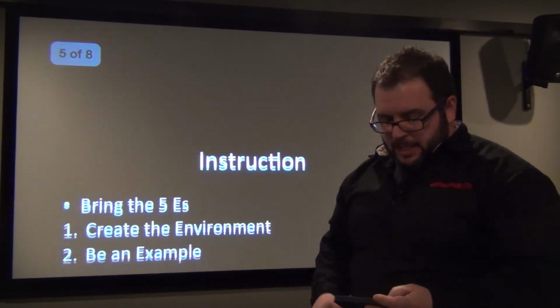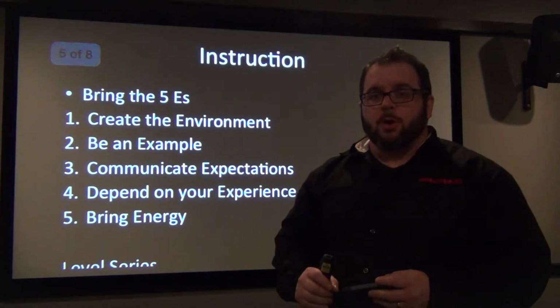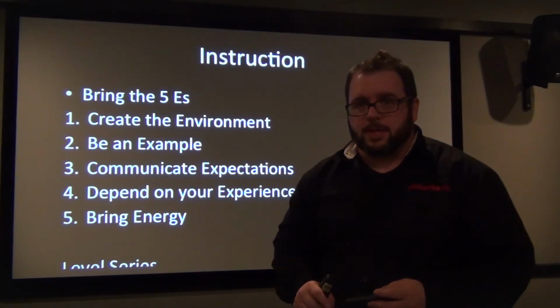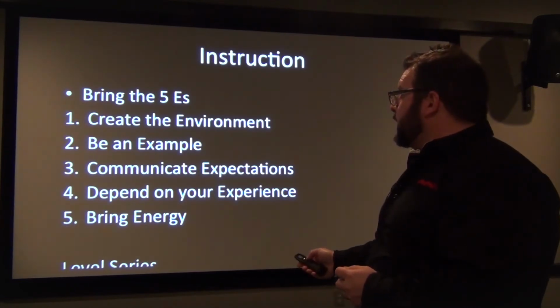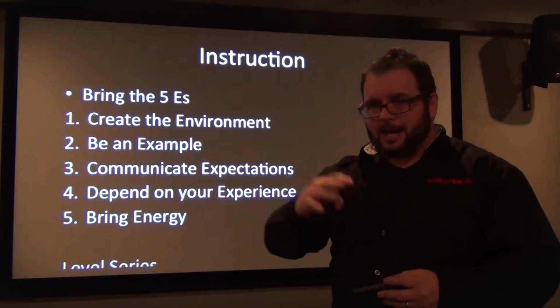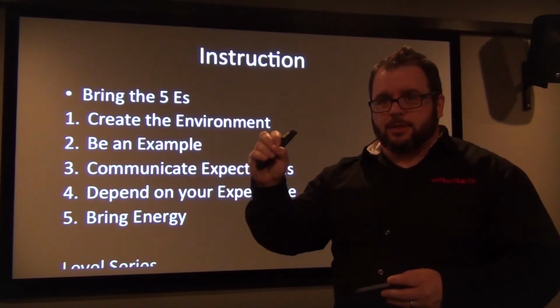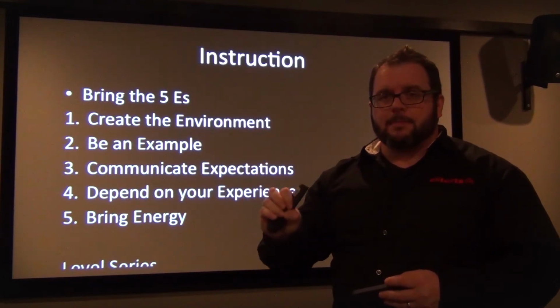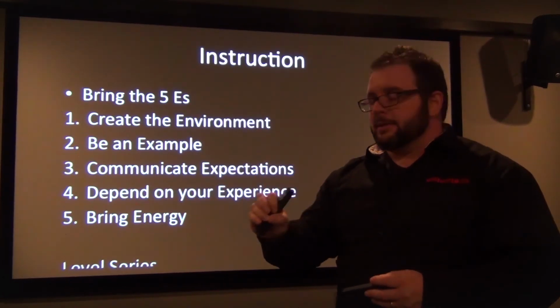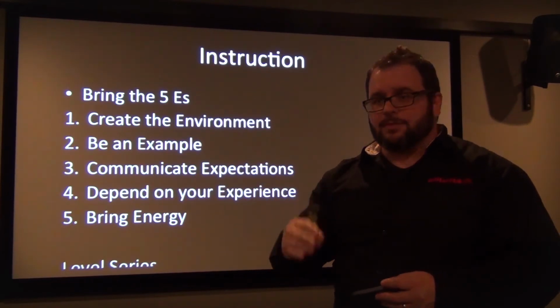So the next part is actually the instruction. And again, this is something I got from Jeremy Boone, the 5 E's, and I just love it because I think it's very important. When you're going through the actual training session, create the environment: make sure that the athletes are in an environment where they're ready to work. And you are, like Todd Hammer says, the thermostat or the thermometer, and you have to set that.